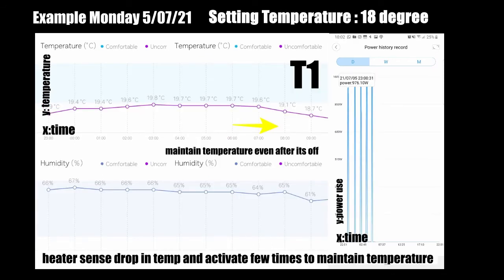We could also see from the Xiaomi smart plug's power data the peak power and the time and frequency the heater was on. We found the DeLonghi Eco Smart function is great in maintaining and regulating temperature and optimizing energy consumption. We also love the fact that the DeLonghi oil heater maintains its temperature even after it is switched off. From our data, we can see even after the DeLonghi was turned off at 6 a.m., it would still maintain room temperature for at least 1-2 hours.